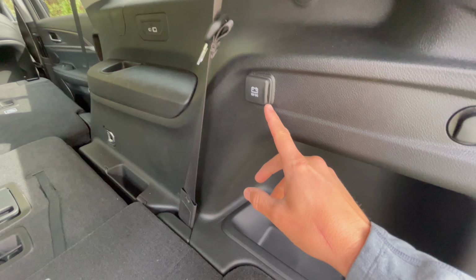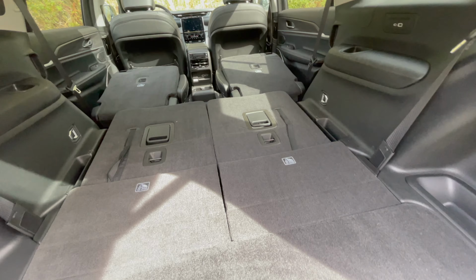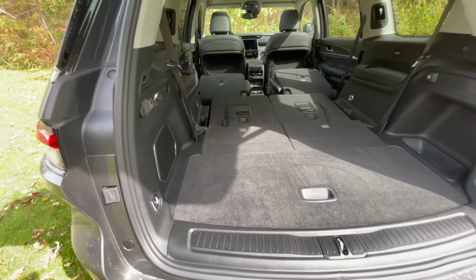Still have a 12-volt plug back here for any of your 12-volt accessories like that overlanding fridge. Still button and push to drop that hatch. That part's all the same.